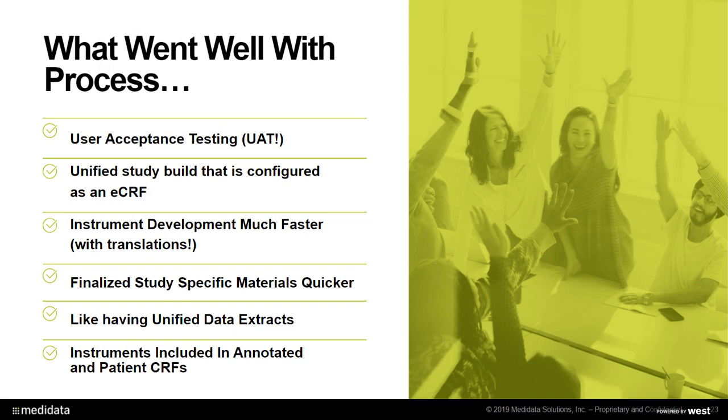Okay, so some of the things that went well with the process, we found that UAT of the actual device went much more quickly and smoothly. We had very few findings, if any. We can't say enough that the instruments are eCRFs within Rave, so the teams actually see the forms as part of their interactive review meetings. They see all that. So by the time we're provisioning devices for UAT, it's a matter of just entering some data, making sure the forms appear, and then going in.